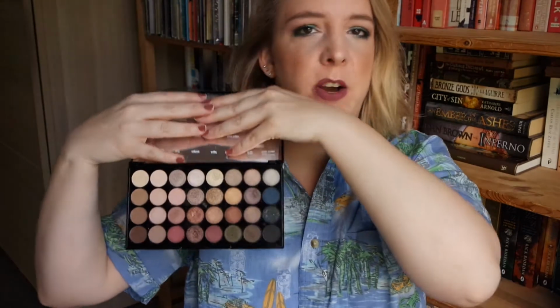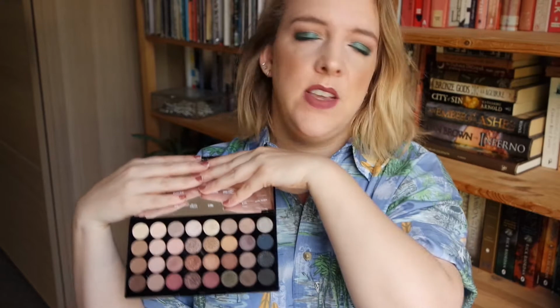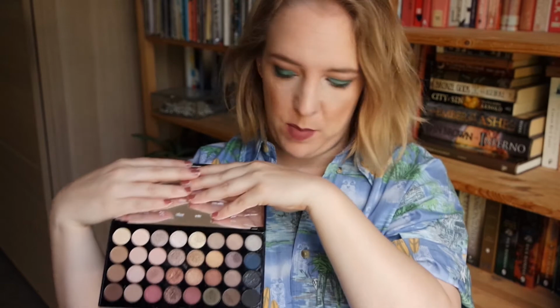The other palette I want to show you, this is the Makeup Revolution Flawless palette. Makeup Revolution does these palettes where you have 32 pans, they have a ton of these, and at first sight you're like, wow, these are great. And these are great, especially if you're starting out with makeup and you don't have that much yet. These are great palettes, the quality is there. There's only one major problem with these.